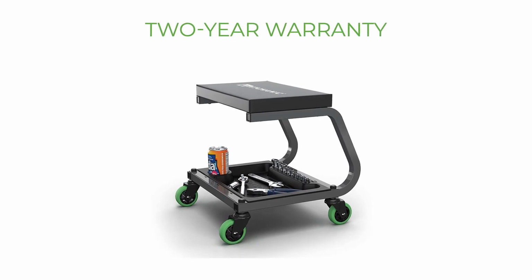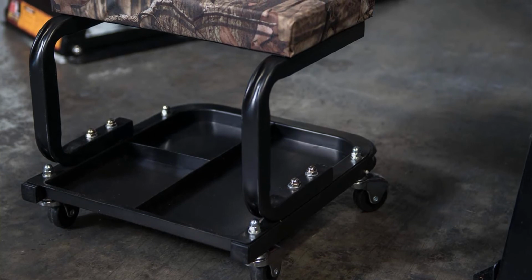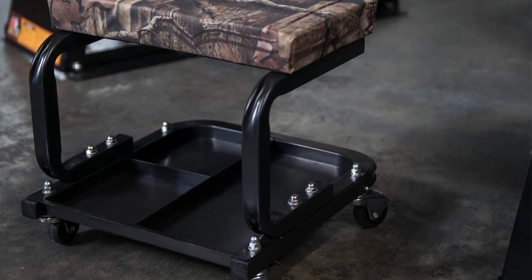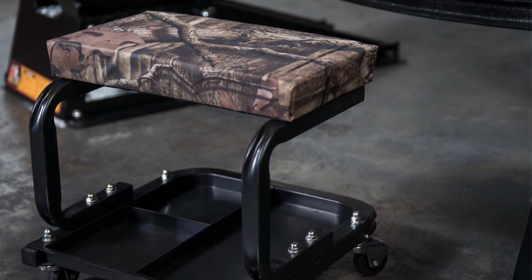Overall, the stool is made of high-quality material. Unlike most shop stools, it additionally comes with a socket organizer and cup holder. Overall, it's an amazing shop stool that will be convenient at work.